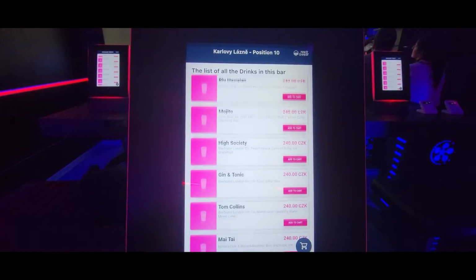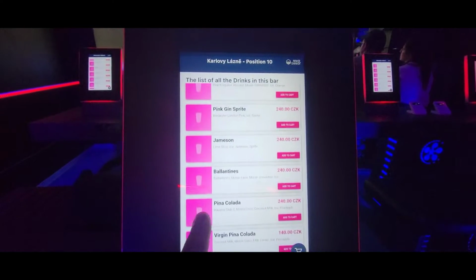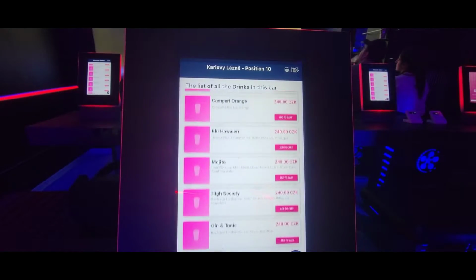And there's the list of drinks right there. There's a lot of drinks that the robots can make. You comb through, pick your drink out, and just enjoy the show.